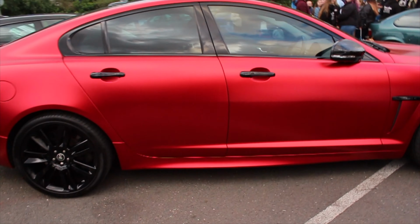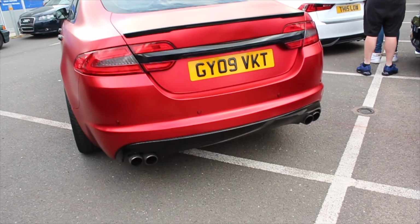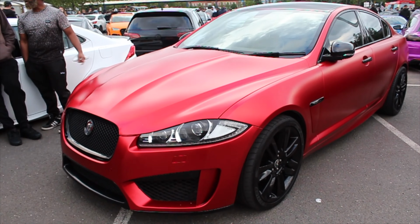This satin chrome red Jaguar XE. Nice. This is the red I love. This kind of red. These things are bad. Supercharged engines, V8s. They sound incredible. Yeah, this is the angle.